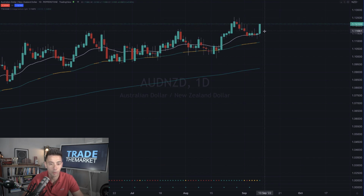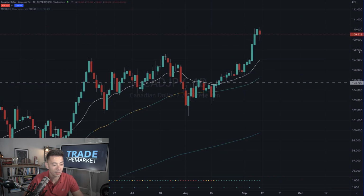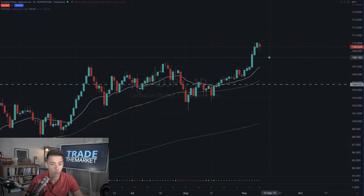I want to see a little bit of a pullback and then a break through the highs, and that will be the opportunity for me to get in there and buy the market. The CAD yen is a trade that I'm already in. So I took a break through these highs, through this momentum candle here.